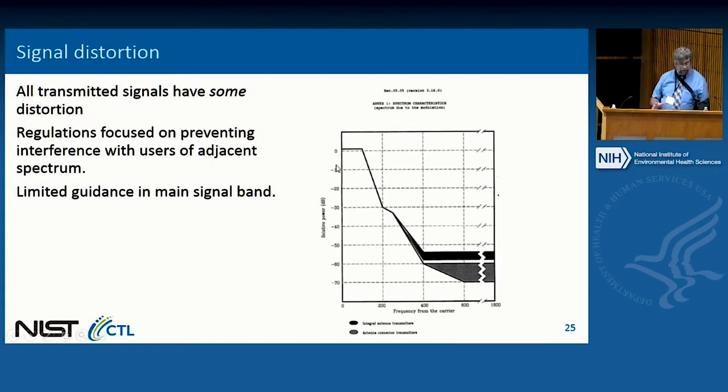Finally, we look at a little signal distortion. This is a little bit tricky. There may be distortion effects that could cause a cell phone not to communicate properly with its base station, but would be most likely a very low level effect. Whether something like that could have any effect on a biological system when most of these anomalies are a factor of 100, a factor of 1,000 below the main signals, I can't really answer, but I can say that any of these effects that might have been there would have been very low.